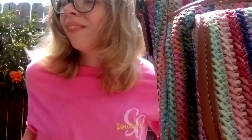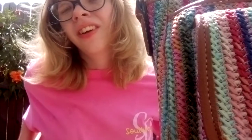This is a new purse. I got it the other day at Hamrick's, if y'all have one. It had booty stuff, like makeup, purses, clothes, shoes, socks, and they have some toys. So I got my purse at Hamrick's.